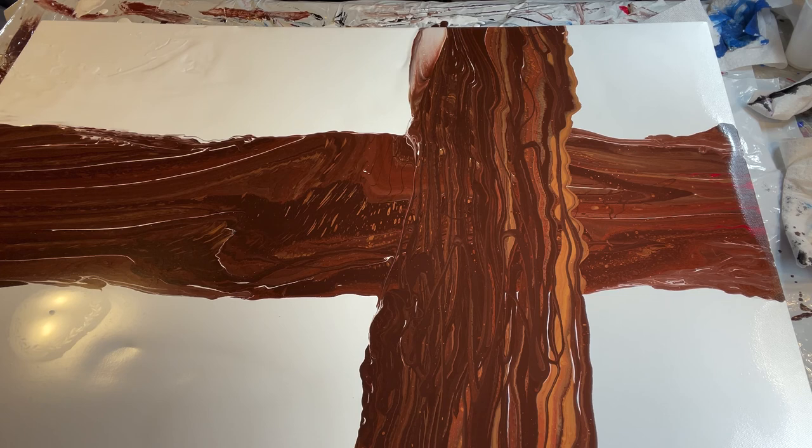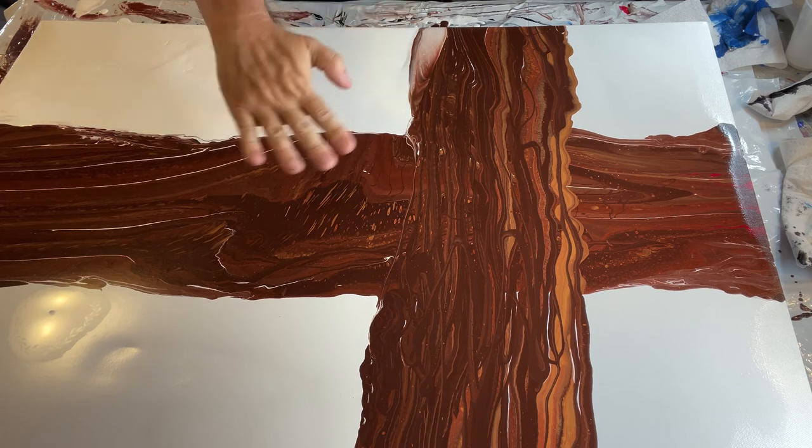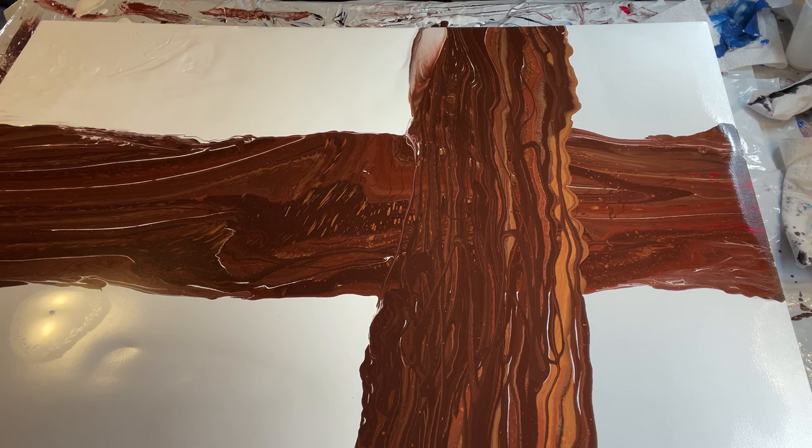Now I still have to worry about it running off. So I'm afraid if I pull this back out here, that it'll keep continuing since I've added more paint, but hopefully it won't. But then I've got to watch it to make sure it's not going to drift that way, which I don't think it will, but you never know.